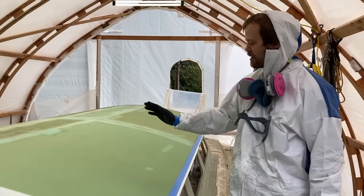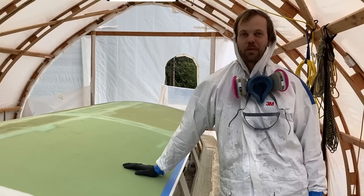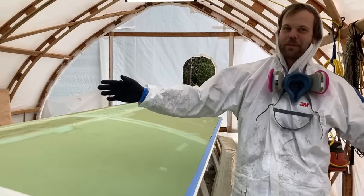We are laminating the top of the doghouse, so I'm really excited to have all my friends here to help give me a hand.